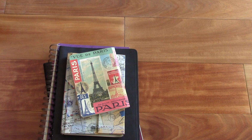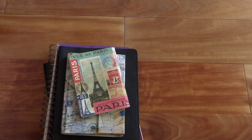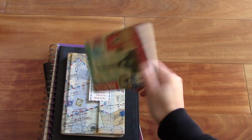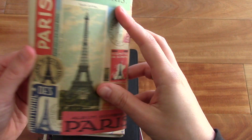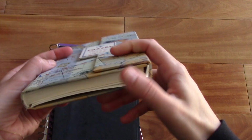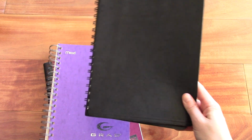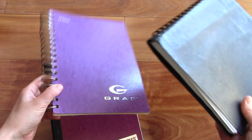Yep. Here I have like an empty page. I can show you I didn't write anything down. So yeah. What else? There's one of my Paris notebooks. Forgot which brand this was. Cavallini papers. That's what they're called. This is another travel notebook that I filled up by Peter Pauper Press. I enjoyed using that one as well. And then here we have an At-A-Glance planner for 2011, and then we have a Mead spiral bound notebook and then a composition notebook from Staples, which I also used as a journal back in the day.